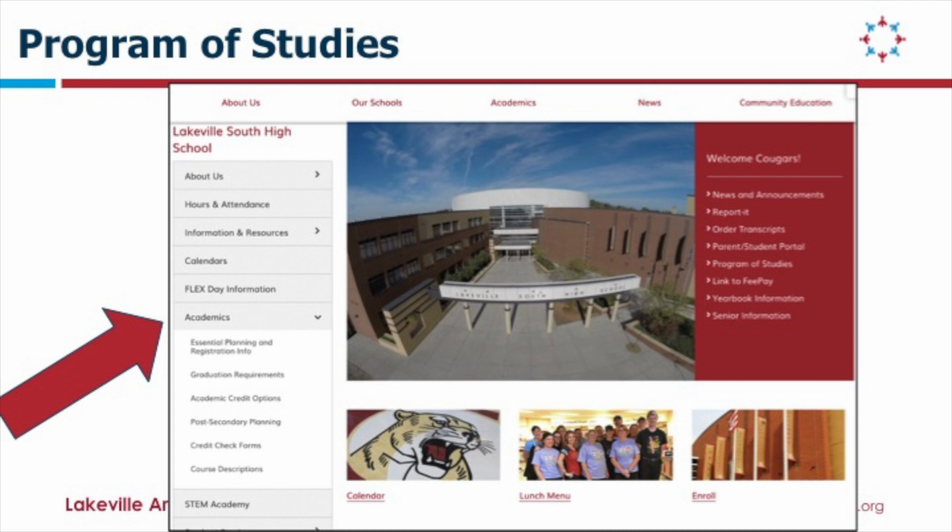When you are starting registration, you will need to be able to access the program of studies to look at the different course descriptions. You should also have your credit check with you, and you should also have the course selection sheet, which lists the classes that are being offered.